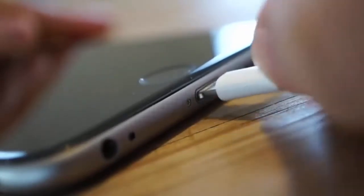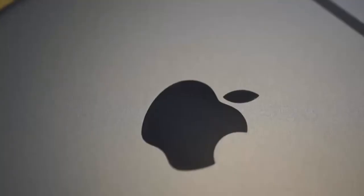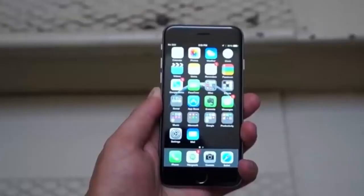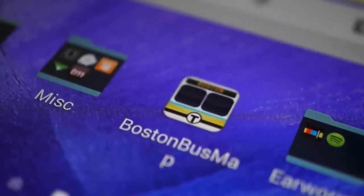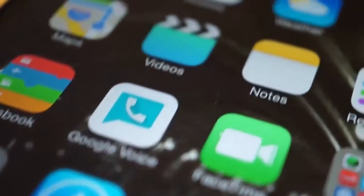Are these features elementary? Even laughably so? Yes. And they're also a part of the reason Apple has sold so many millions of iPhones over the past 7 years. The software reflects these basic values as well. Rather than being endlessly customizable and often needlessly complex, iOS keeps things simple with a straightforward and familiar grid.